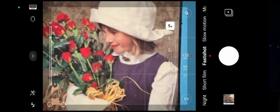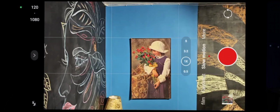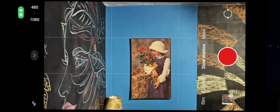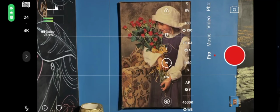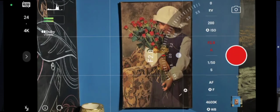Are you a fan of slow motion? Now you can either shoot 4K 120 FPS and slow it down in post, or you can use the dedicated slow motion mode inside the camera app itself. You can go up to 1080p at 960 FPS. No 4K here. For professionals, Xiaomi has a Pro mode for both photo and video.